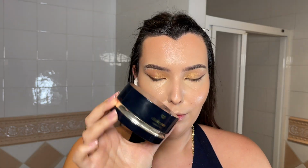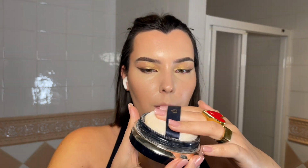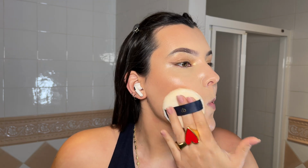This powder is from Clé de Peau Beauty. We all remember that monstrosity of a review from Jeffree Star regarding their first powder. This one is loose powder. It comes with a puff. I'm gonna stamp it. Let me tell you, I got this with my mom for both of us to use because I didn't take any loose powders with me and I really needed one.